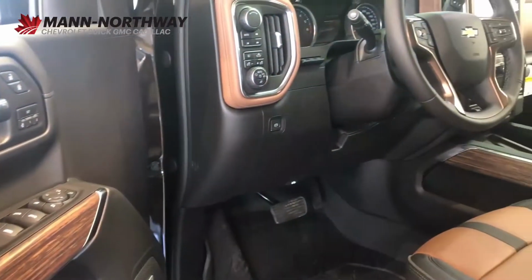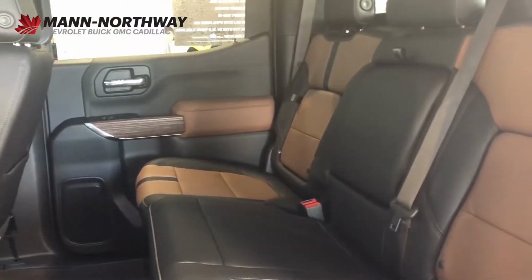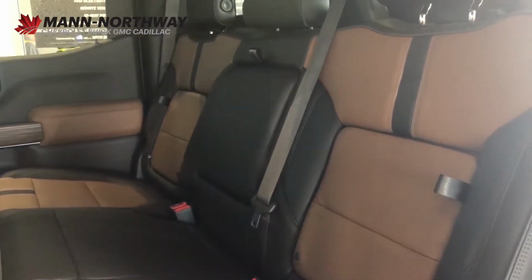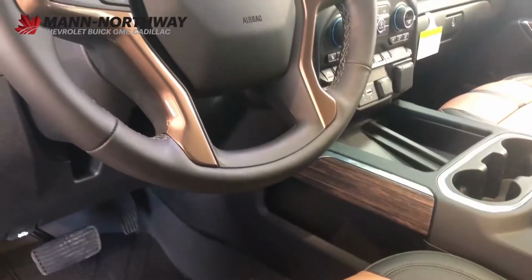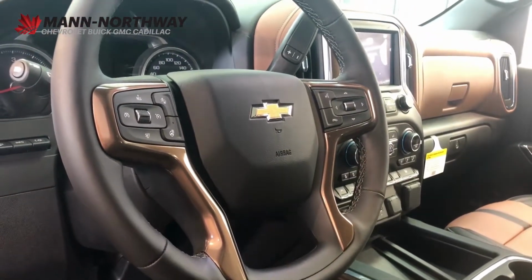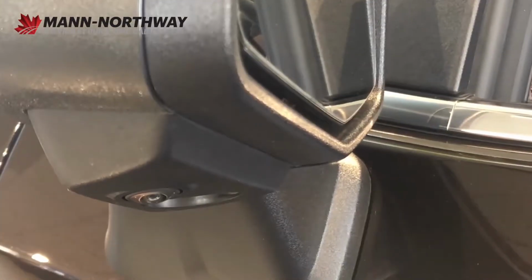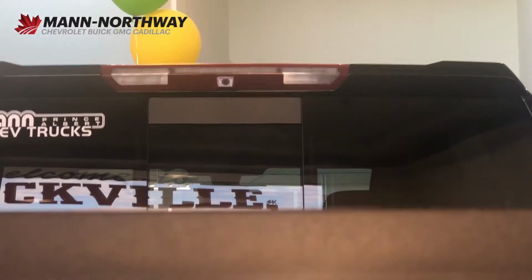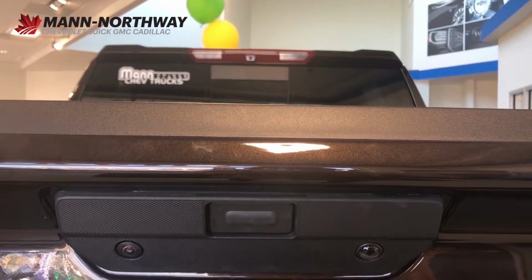Inside the vehicle, totally redesigned. Being a High Country, it does have the two-tone seats. Interior features are upgraded. Lights, total new interior on it. Huge backup camera, does have actual surround vision. You'll see on the outside it has multiple cameras, so it does have surround vision all around the vehicle, as well as trailer assist for parking.